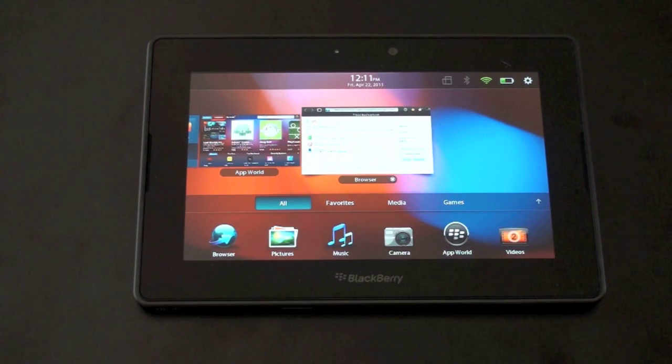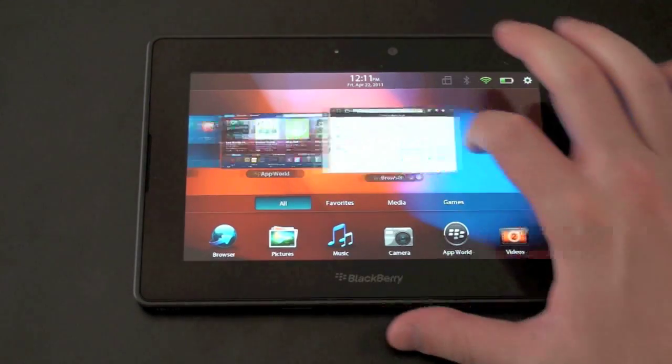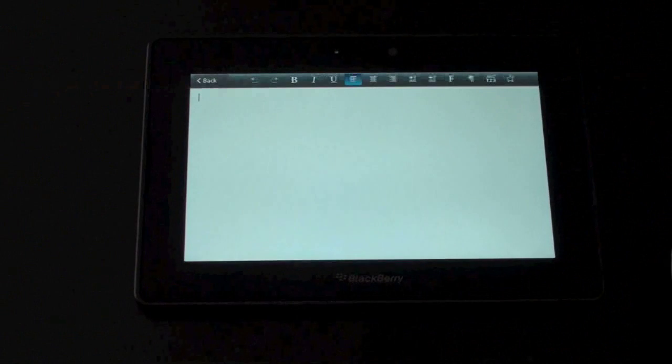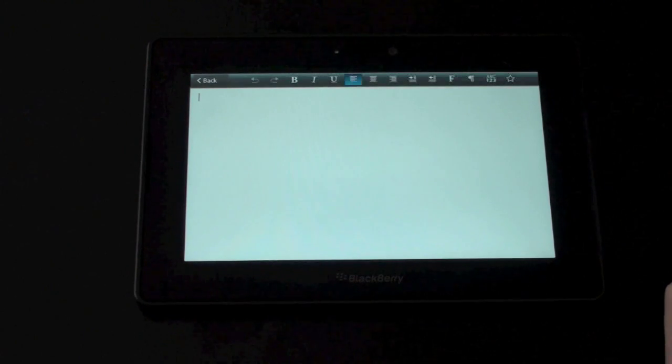Now again, it's something that will be rectified very soon and will no longer need to be a gripe. And since this is a BlackBerry device, I'm assuming that the mail application that they put on here will be outstanding. So let's go ahead and move on. The next thing that I'm not the biggest fan of on the Playbook is its on-screen keyboard. So I'm going to use the built-in Word application.